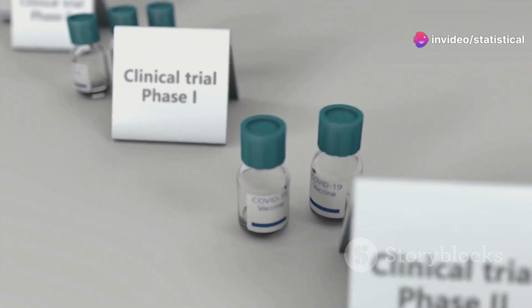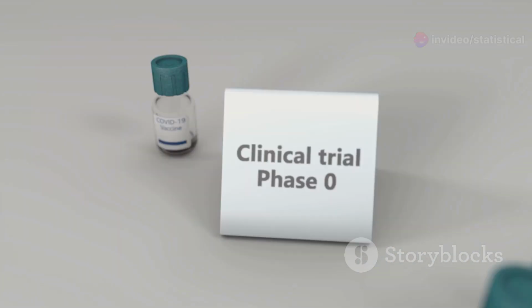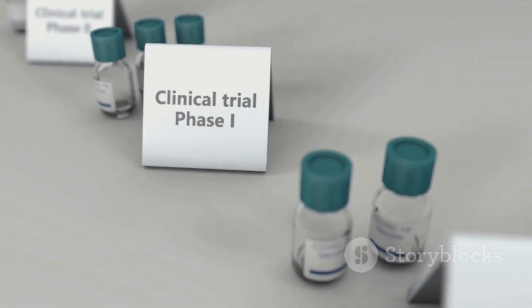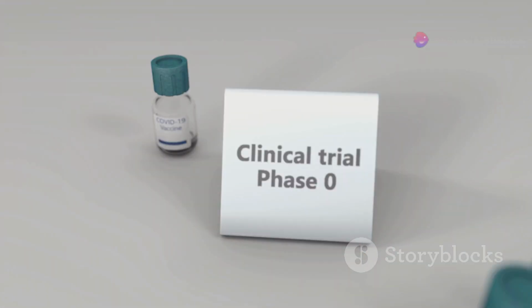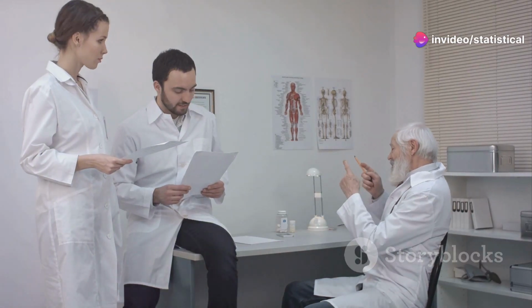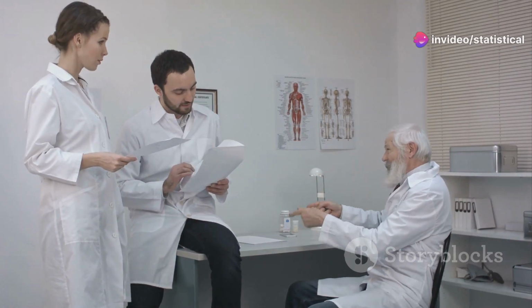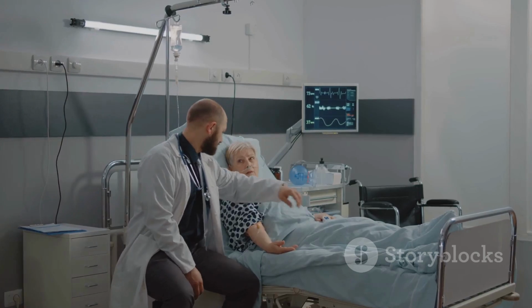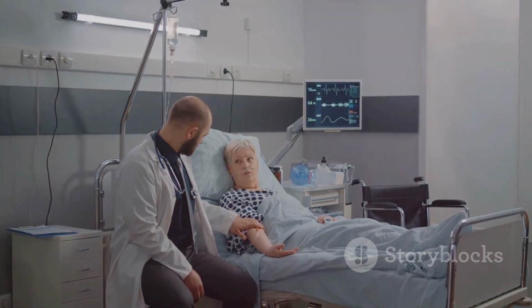Section 5. Participants in Phase 1 trials. Phase 1 clinical trials typically involve a small number of participants, usually between 20 and 80. The selection process for these participants is rigorous. Researchers aim to recruit individuals who meet specific criteria. These criteria may include age, gender, overall health, and the presence or absence of certain medical conditions. Researchers carefully screen potential participants to ensure they are suitable for the trial.